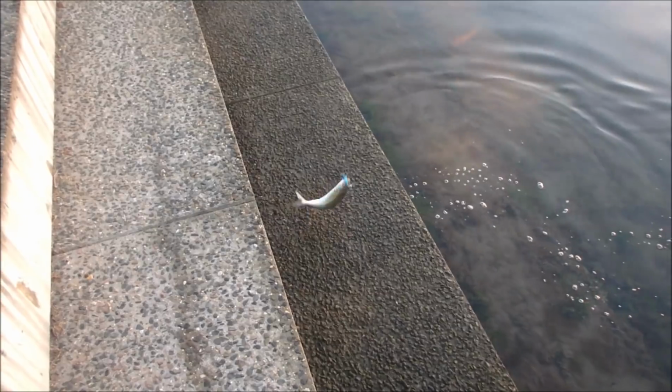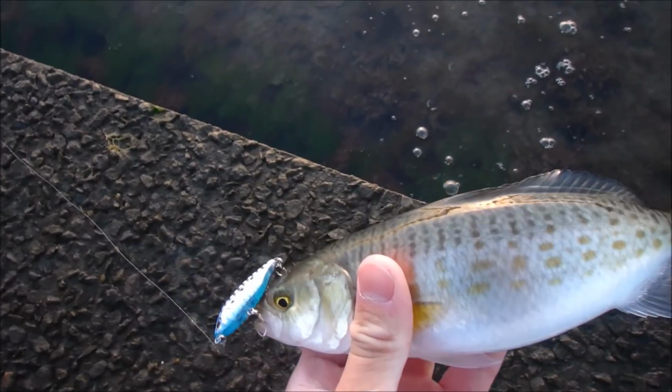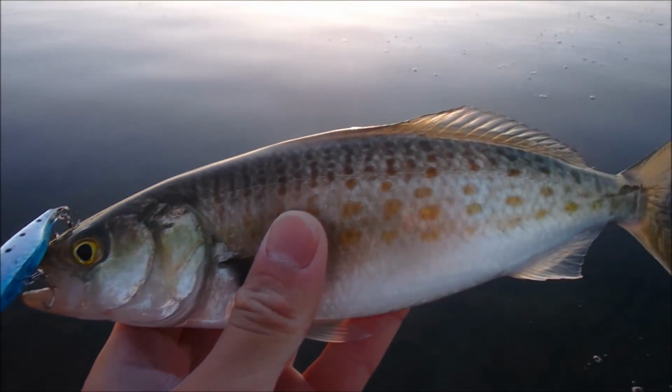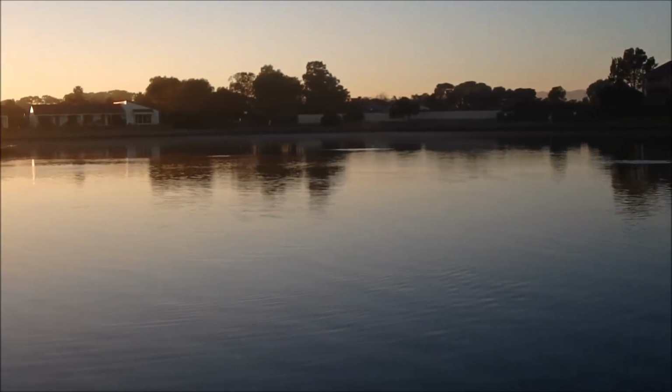There we have it, on that little surface stick bait imitating a bait fish. I saw a couple of splashes just out there near the pontoons and this guy hopped on. Check this out, I've hooked up. Oh, I dropped him, but look out there. It's just splashes everywhere. Those are all salmon splashes.